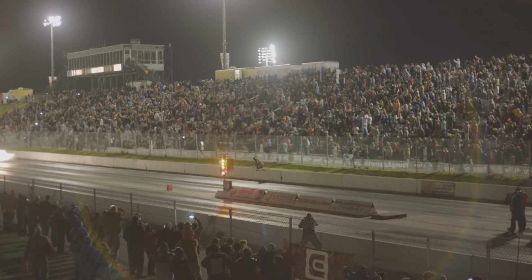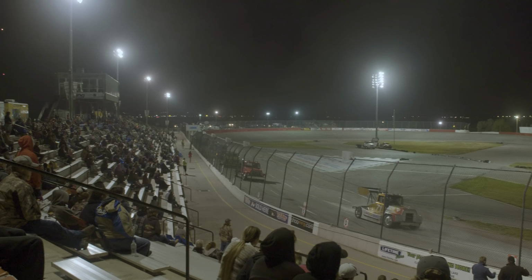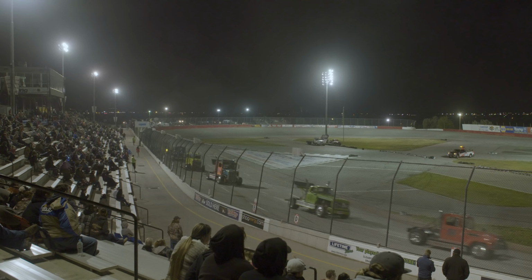There was nothing that I looked forward to more on a hot summer night than going out and sitting my butt down, in some flip-flops, you know, listening to the roar of the engines going round and around.